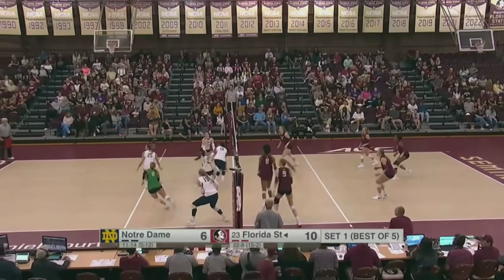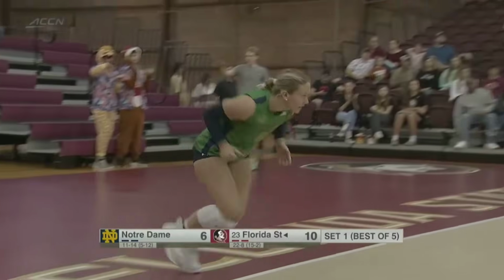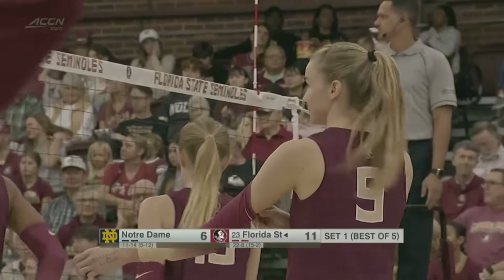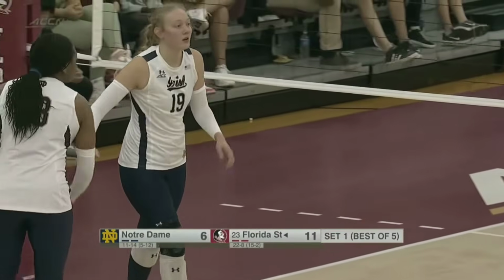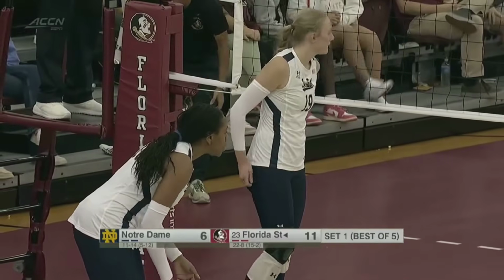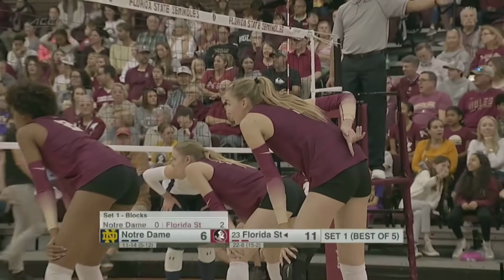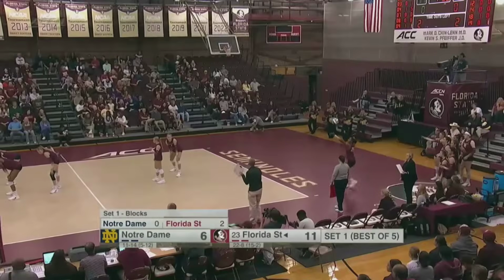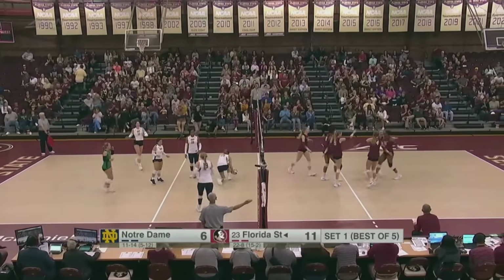Back set, here's Schrader. And the Florida State block was up and ready. One of the things they did especially well against the Tar Heels, even in those later sets, more so than the earlier ones, was block the ball. 19 team blocks against the Tar Heels in the comeback reverse sweep win for the Noles. Well, that block consisted of somebody 6'4" and 6'3", so you've got to have a shot to get around them.